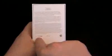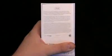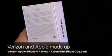Enough of that. Let's check it out. Verizon iPhone 4 review. Let's see what it can do. Here it is, the Apple iPhone 4 on Verizon. Who would have ever thought that you'd see that Verizon logo and Apple in harmony, particularly given those advertisements a year or so ago where it was, "I don't, Droid does." Things have certainly changed over the course of the year.